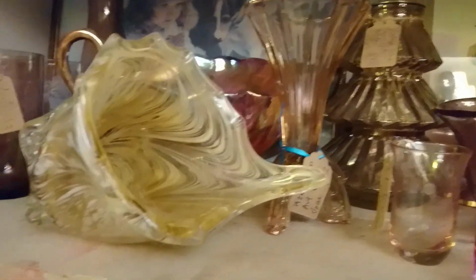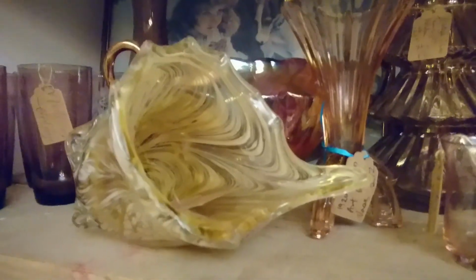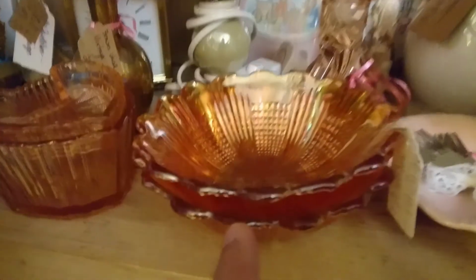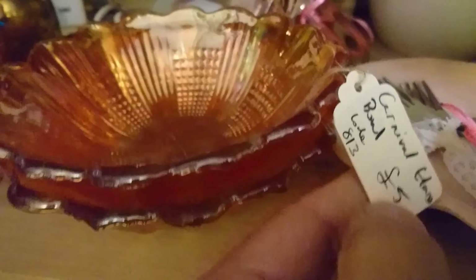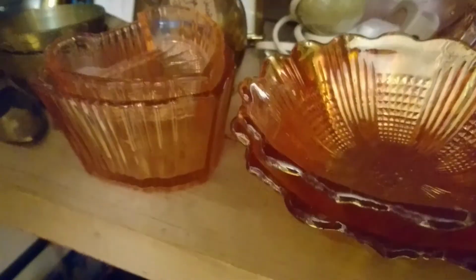I don't recognise anything else. I better bend down and get that label back. Got the label back. It tells me it's a conch, and it's £10, which is nice for a piece of art glass like this. That's quite nice. Bit of carnival here. £5 for the bowls. That looks like the remains of a dressing table set.